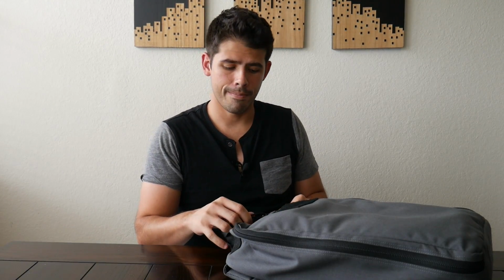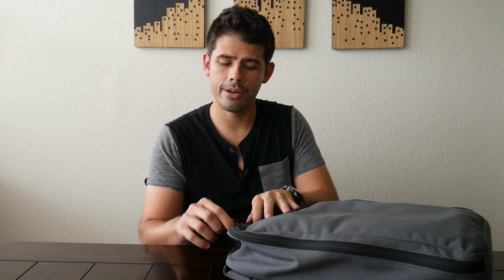So moving on to the main compartment, similar to the GORUCK GR1 and the Evergoods CPL 24, the bag has a really great clamshell opening style.